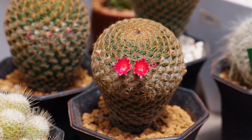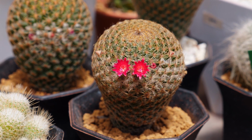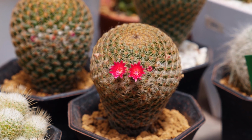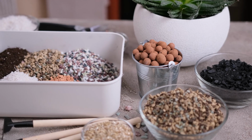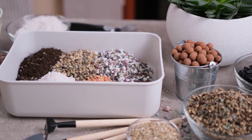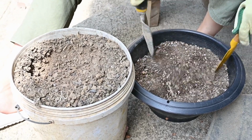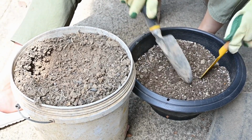For example, succulents and cacti prefer a well-draining mix that mimics their natural arid environments, while ferns thrive in a more moisture-retentive, organic-rich soil that reflects their forest floor origins. Creating your own DIY soil mixes can be a game changer, allowing you to tailor the medium to the specific needs of your plants. For a succulent or cactus mix, combine 2 parts potting soil with 1 part coarse sand and 1 part perlite or pumice to ensure excellent drainage.